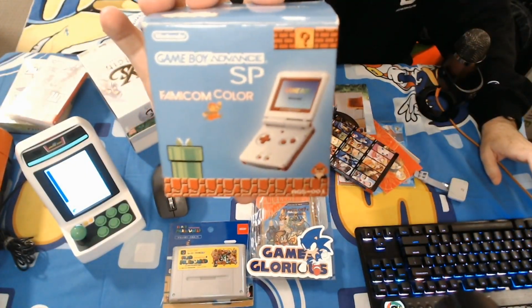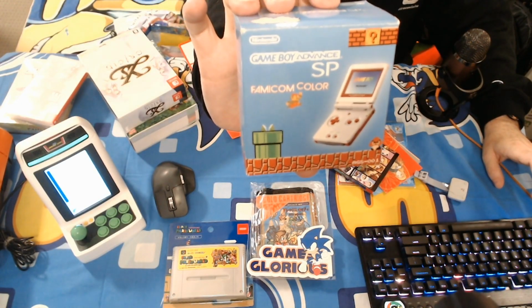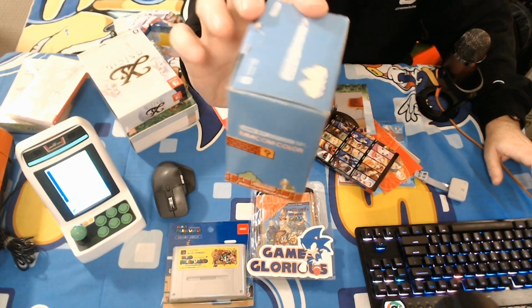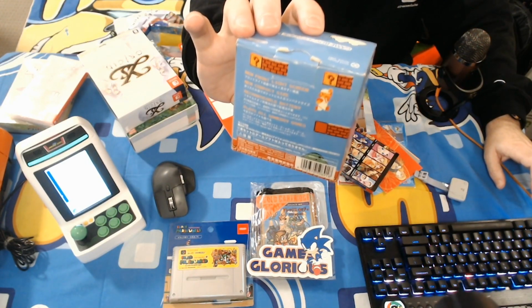I picked this up as well. Game Boy Advance SP, Famicom Color. I really do not like the packaging for this. It looks cheap. It looks fake. But it's an official Nintendo product. Does the Game Boy Advance work? Kinda. The screen's a bit jank.